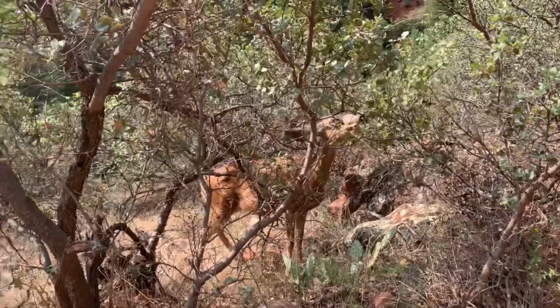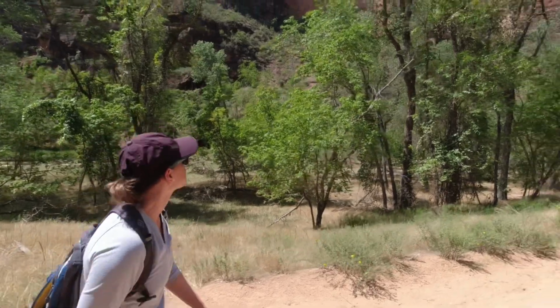So we just had a lunch, PB&J. Now we're gonna head to the Narrows. So now into the other heavy hitter of Zion, which is the Narrows. Very, very popular trail. It's about 9 miles back and forth, and it's in water.